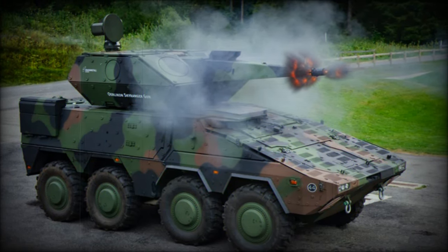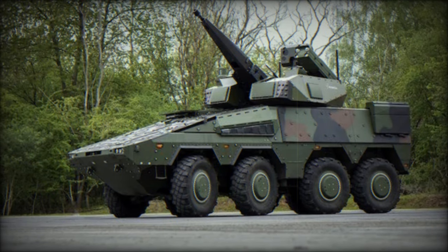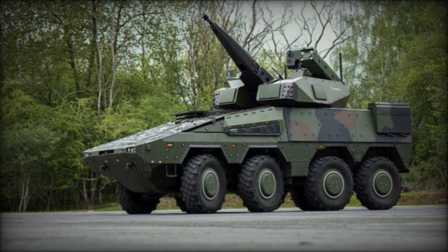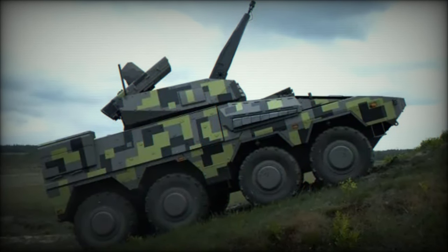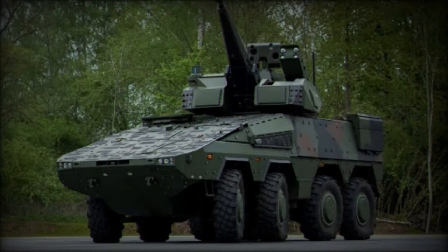While the Mistral missile system is more expensive than other options, it offers a higher likelihood of destroying elusive targets, making it a valuable addition to Denmark's air defense arsenal. By combining both the KC-30mm cannon and the Mistral missile system, the Skyranger 30 module will provide robust defense against a wide range of aerial threats.